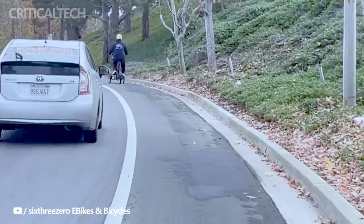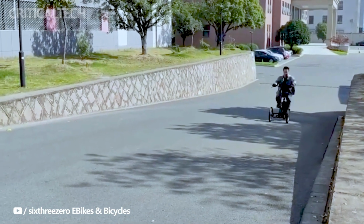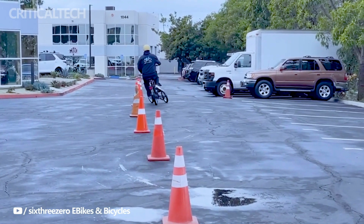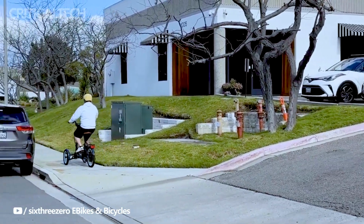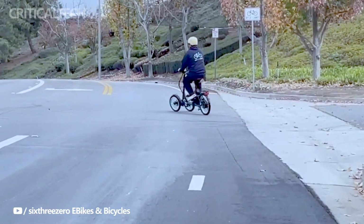According to Sixthreezero, shipments are slated to begin in just a couple of weeks, further fueling the anticipation among eager customers. With its affordable price point and impressive features, the new Sixthreezero electric trike is poised to make waves in the e-trike market, offering a compelling option for riders seeking stability, performance, and value.